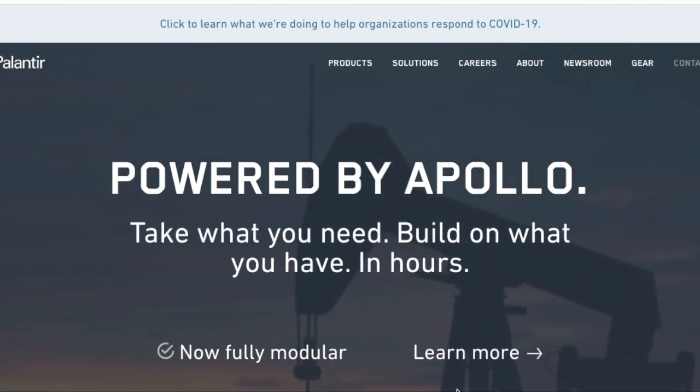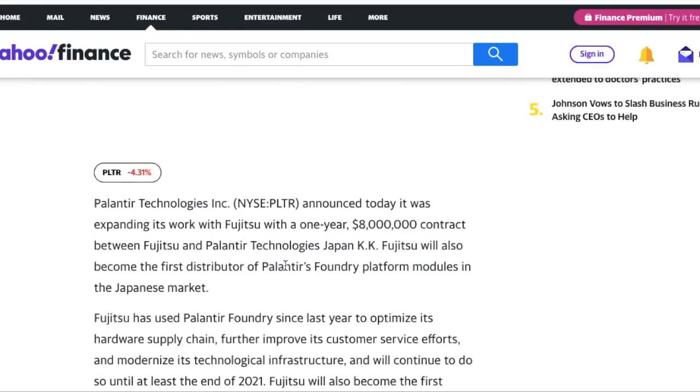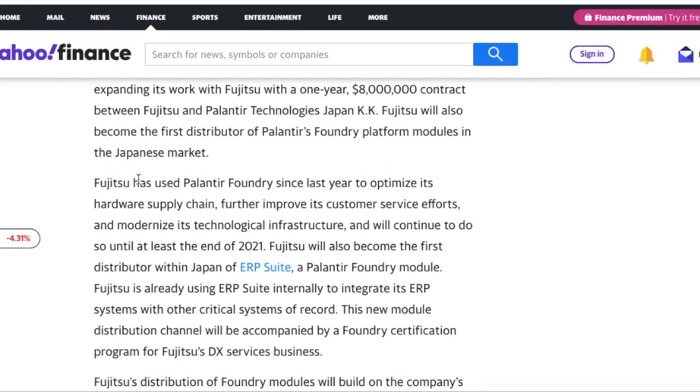So if we go over and take a look at the exact contract, Palantir announced today that it was expanding its work with Fujitsu with a one-year, $8 million contract. So basically, it's going to become the distributor of Palantir's Foundry platform modules in the Japanese market. Fujitsu has used Palantir Foundry since last year to optimize its hardware supply chain, further improve its customer service efforts, and modernize its technological infrastructure.